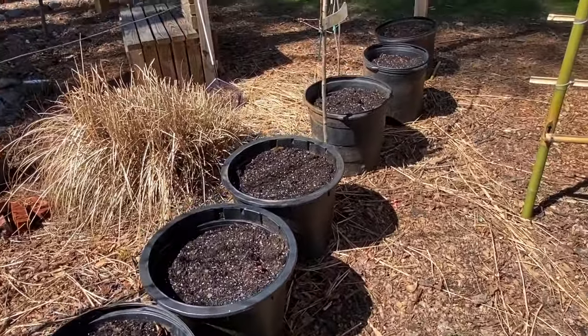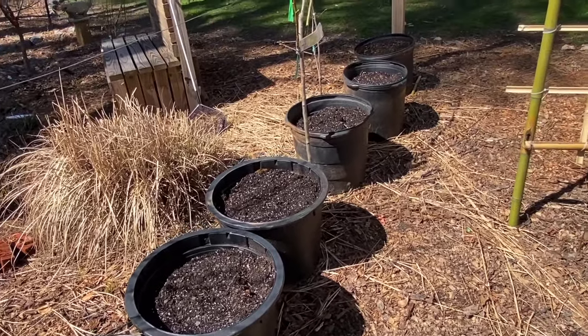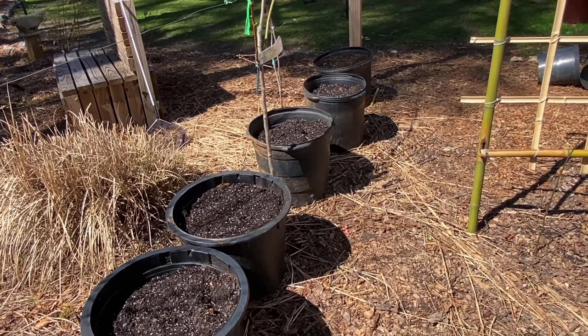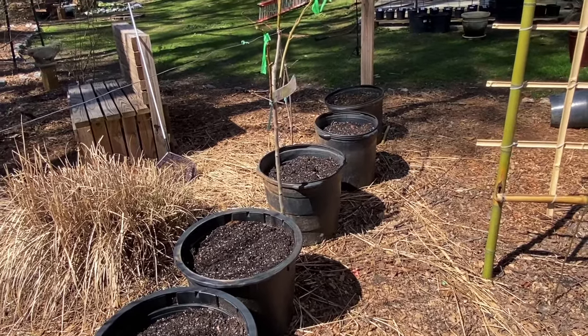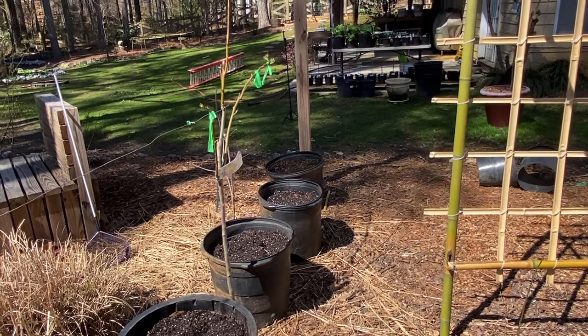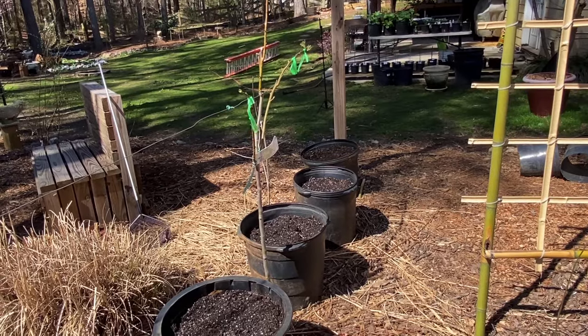Okay, down here we have all these containers, right? These containers are gonna be for my Survival Seed 2024 collaboration. All those seeds right now, they're inside in the greenhouse and they are germinating. And later on when the time is right, I'll move them out to their individual containers.